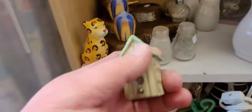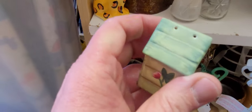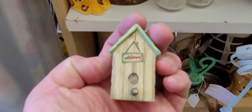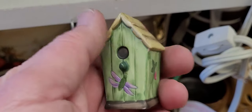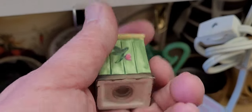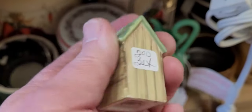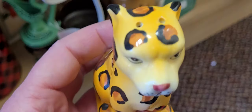These little birdhouse salt and pepper shakers. Oh, they have a honeybee on them. Look at that. Oh gosh. And the stoppers. Show you up close. Look at these. So they do have the stoppers. We are getting those. Let me show you the other one. It has a cute little honeybee on it. You can definitely mix and match also. And even though this is just single, I'm gonna get it.